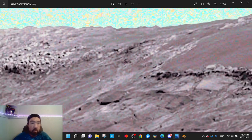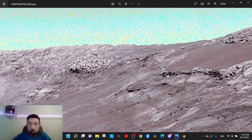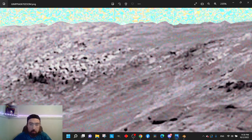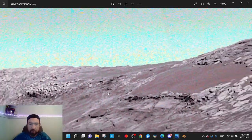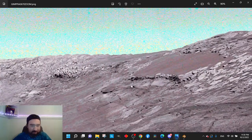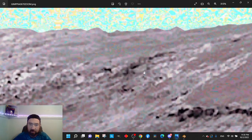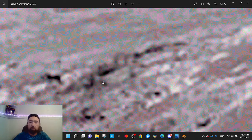So our vehicle, if I can find it again. But our vehicle is right in, where did it go? Of course, I had all this ready. Now I lost it. There it is, right there. And it's blurry, and there's no way to tell if we're actually seeing this right or modeling this right. But take a look at this.